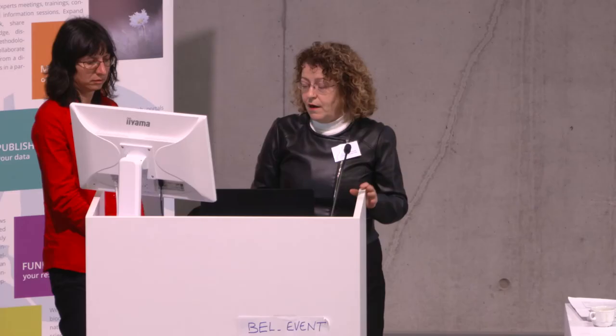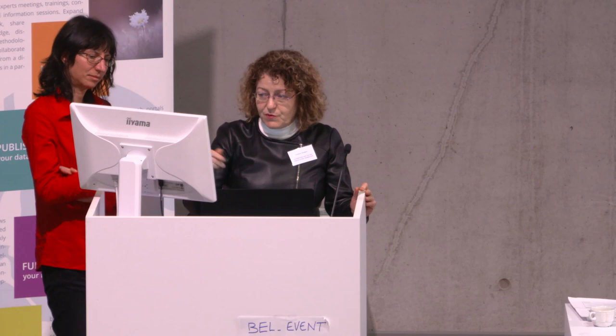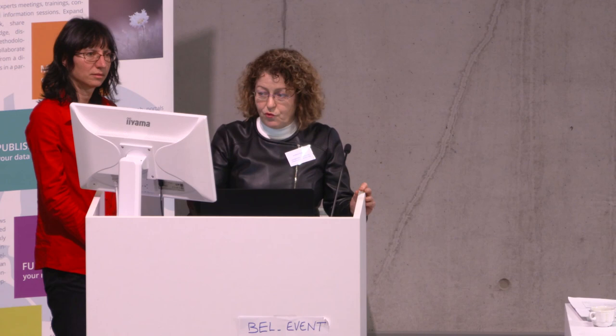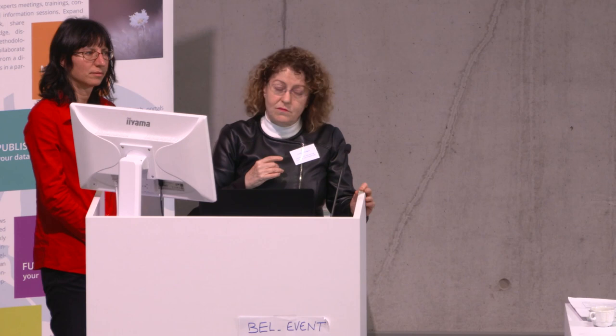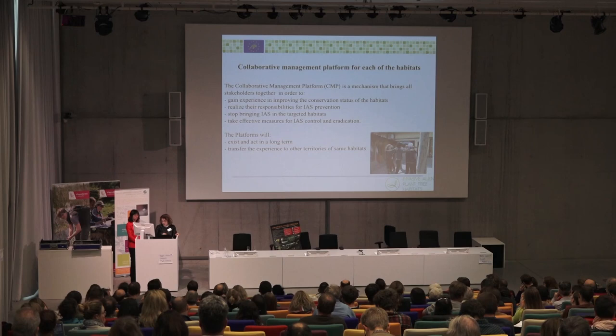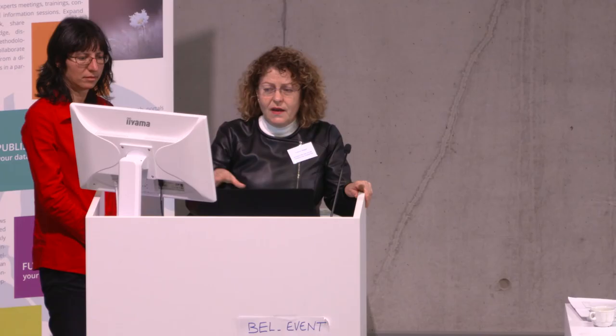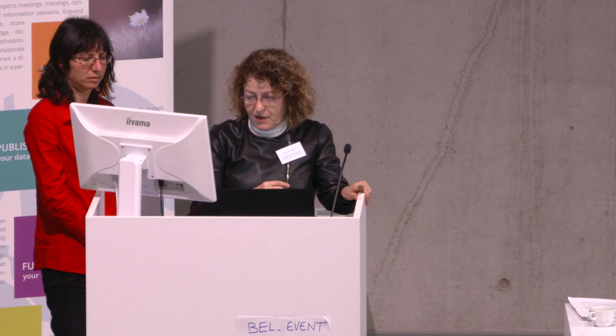And these are the main goals that we expect to achieve: to gain experience of all the representatives of institutions in improving the conservation status, to make them realize their responsibilities, because unfortunately, in many of the cases, those people, those experts, still don't know how they can be related to the issues of the IAS spread. And of course, we hope, we believe that by the end of the project, we shall be able together to make a list of effective measures for control and eradication.